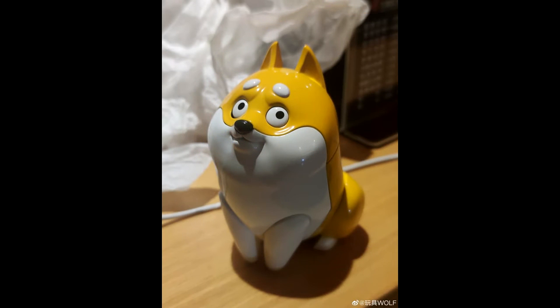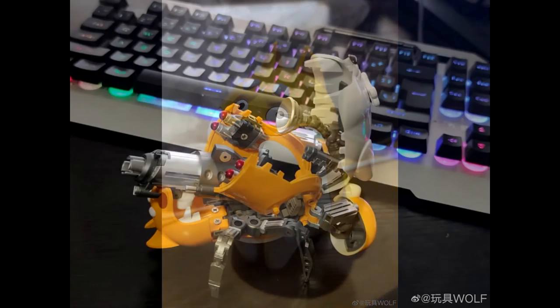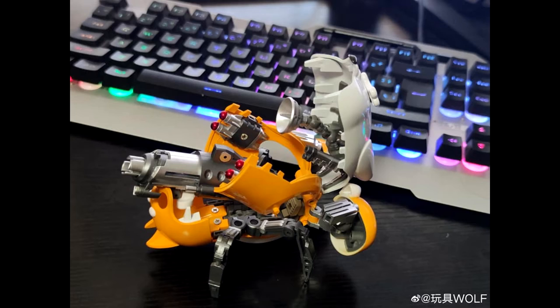And now we got some new stuff from Toy Wolf. Now they're the ones that make like the toilet and the urinals and stuff, and I have both of them, and they're really great transformers, to be honest. They're great novelty little things. But now they're making this little doggy thing, and it turns into like a weapon or a kind of missile launcher kind of thing.